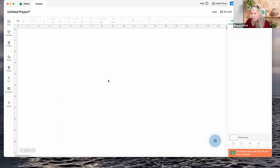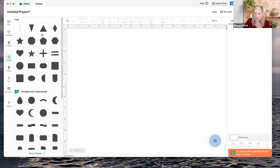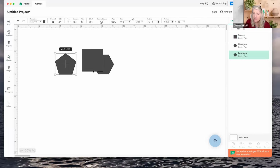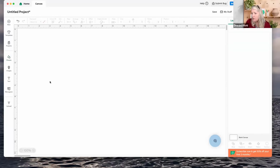We've also made some improvements to our shapes panel. Previously, when you wanted to select a shape, you had to do one at a time, right? So open those shapes, add one to your canvas, and it would automatically close. Then you have to open it again, switch over. But now I can just open it and select as many as I want. And as soon as I'm done, I can just close it and you're ready to go.